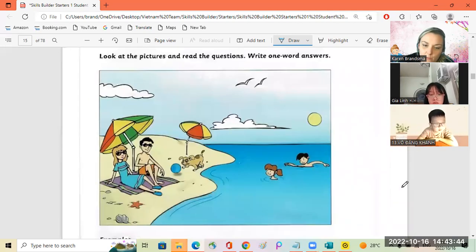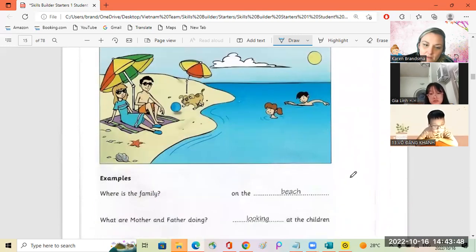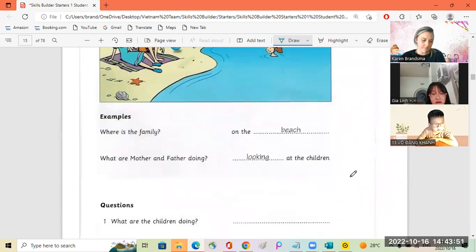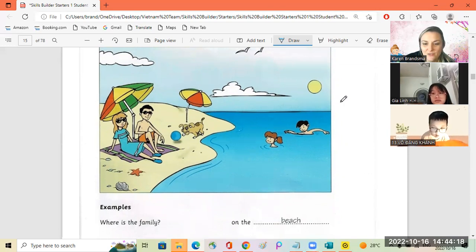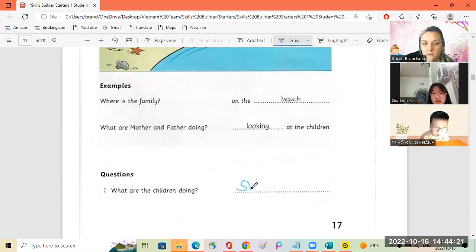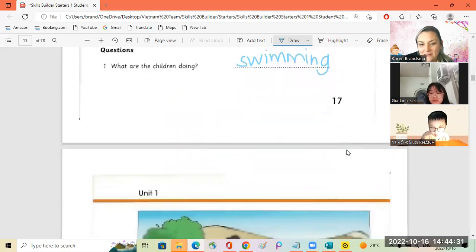Look at the pictures and write one word answers. Lynn, number one. I don't hear you, Lynn. What are the children doing? The children are swimming. Do you like swimming, Lynn? Yes. Okay. Con, number two.